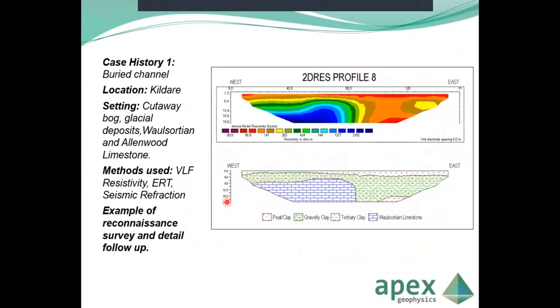Further profiles using a depth range of 50 meters failed to bottom out the low resistivity. In the follow-up GI, a borehole was drilled in the center of the low resistivity area, and it encountered limestone at just over 120 meters below ground level. So quite a significant feature both in depth and extent.